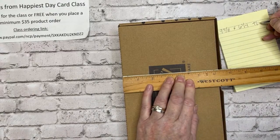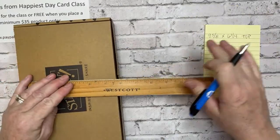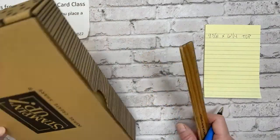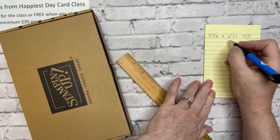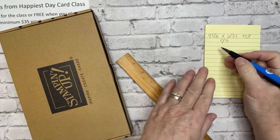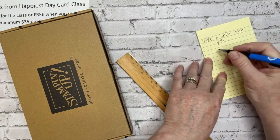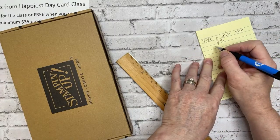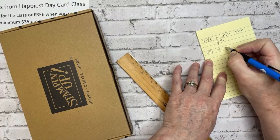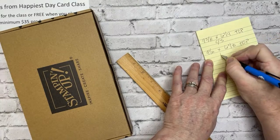So I'm going to just write this over here. I'm going to move over a little bit so you can see if you want to write down these. And then I'm going to flip it over. Oh, wait, and that's going to be my cardstock, okay? And then my DSP is just going to be 1/8 of an inch smaller than that. So that would be 9 1/2 by 6 1/8. And that's the top, and it's the DSP.